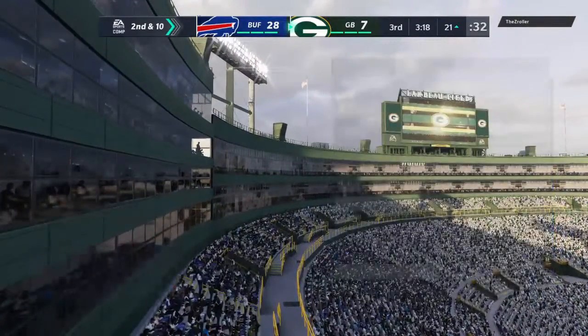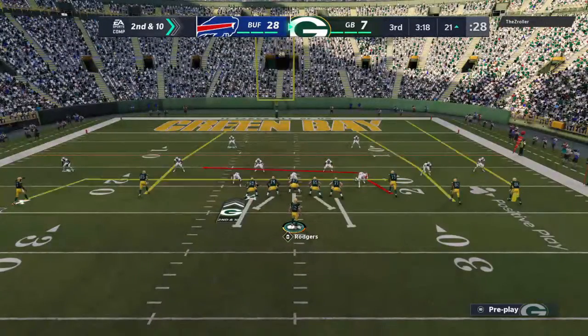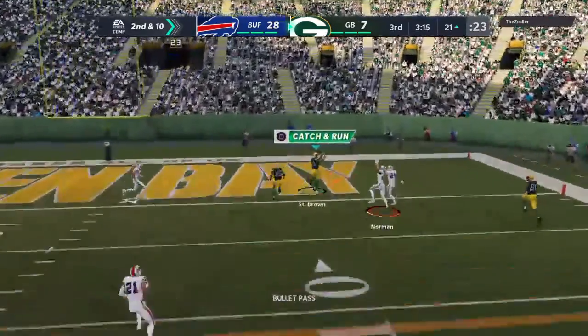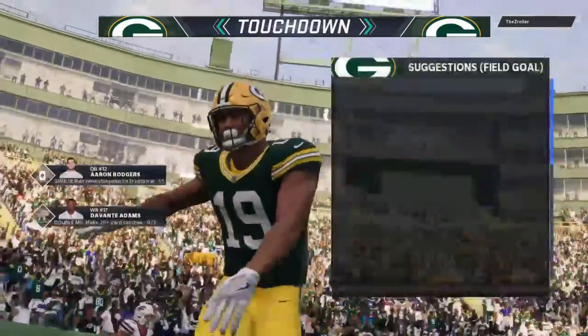He's got the only touchdown that they've scored in this game. Tried to get it to him again on another deep ball. Green Bay, Wisconsin is the spot. 3rd quarter inside Lambeau. Glad you're with us. 2nd and 10. He's got it. That's St. Brown. Touchdown, Packers.